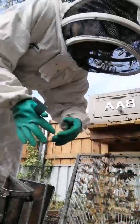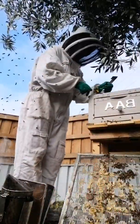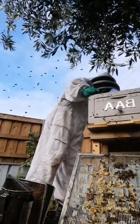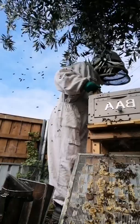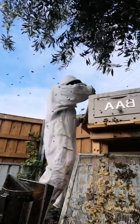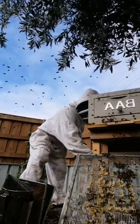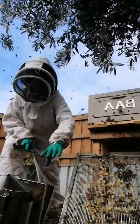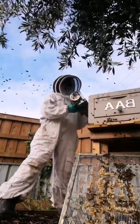I didn't realize that you guys couldn't see me after that. So this frame is all broken down, but we're still going to lift it up. Not happy bees. Putting it on the side because that's just honey. Smoking them and smoking me.